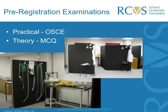You can see some images of some of the scenarios on the screen. The good news is that candidates are provided with a handbook containing all the possible scenarios that could come up during the exam. This helps them to study and to ensure they're at the correct standard for practice in the UK. And the pass rate is currently around 70%, but as I always say to people sitting this exam, it is possible that everybody can pass if they are up to the correct standard. We make that examination available 3 times a year.